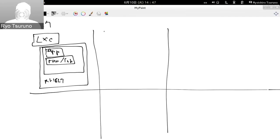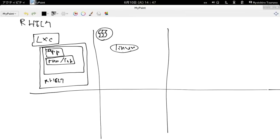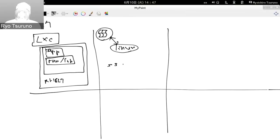And also another is the Windows interoperability. So you have Windows and Linux, and you can do some explanation on SSSD and maybe on realmd.